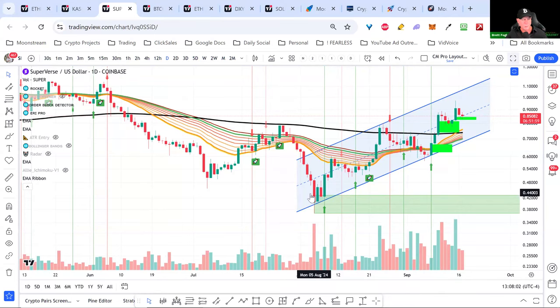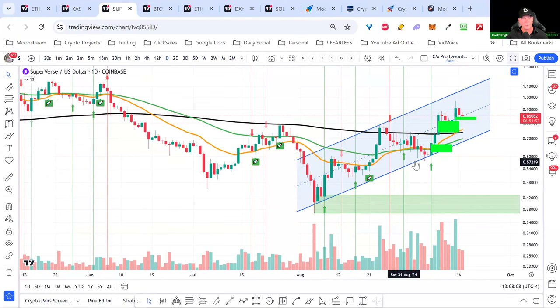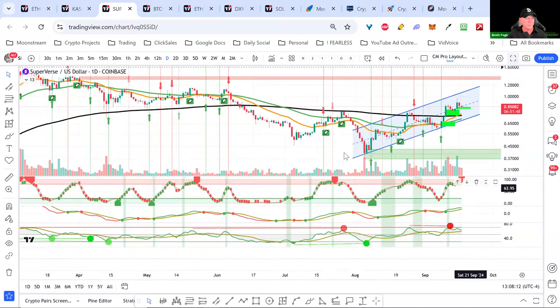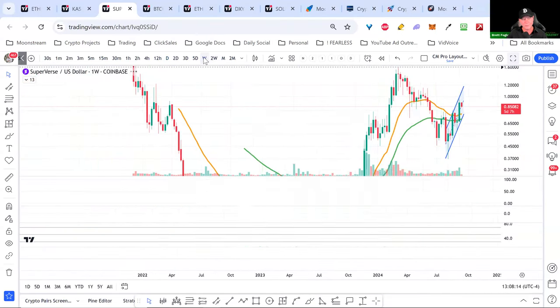What could you have done? Dollar cost averaging at each point. And we were talking about it last week. Great looking chart. I told you this was going to go higher. Superverse looking good. Let's look at it on the weekly and then we'll move on.